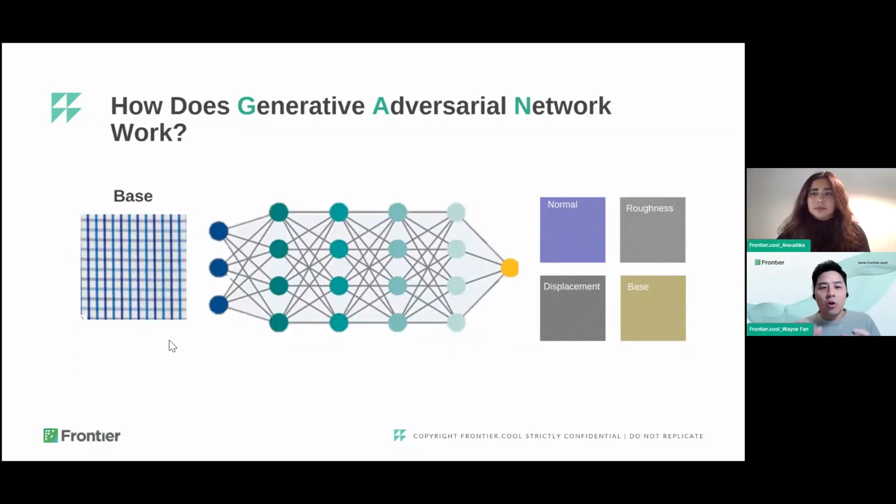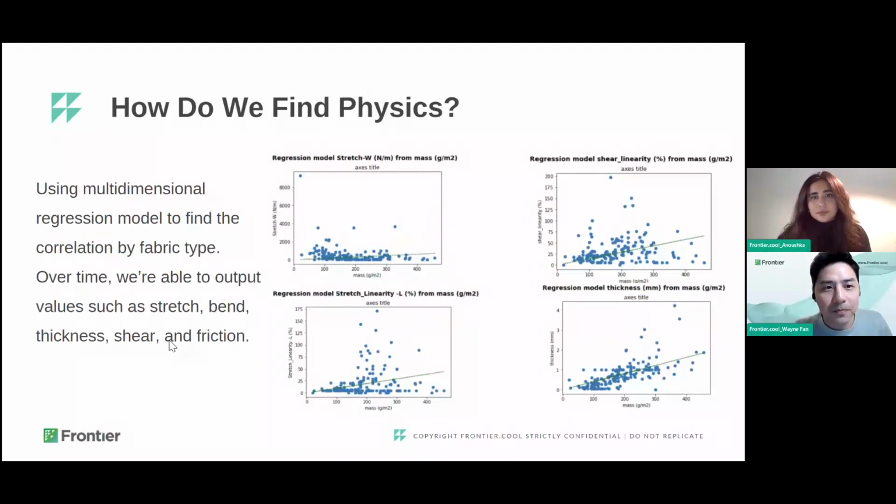So as a user, all you need to do is to scan your fabric with that 2D image, upload it to Frontier, and in 3 to 5 minutes, you will be able to get a downloadable U3M or GLTF file for your VStitcher or your Clo design use.